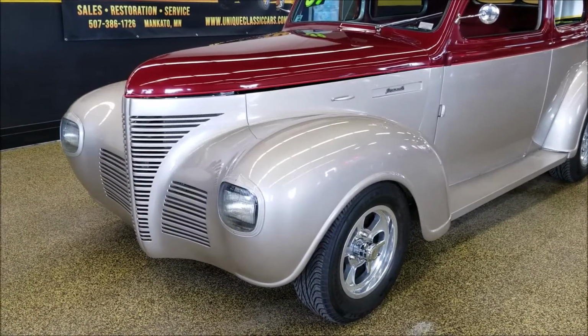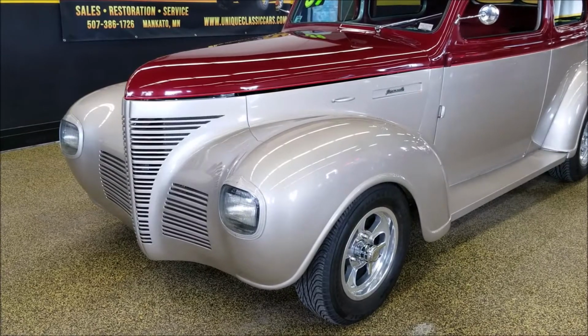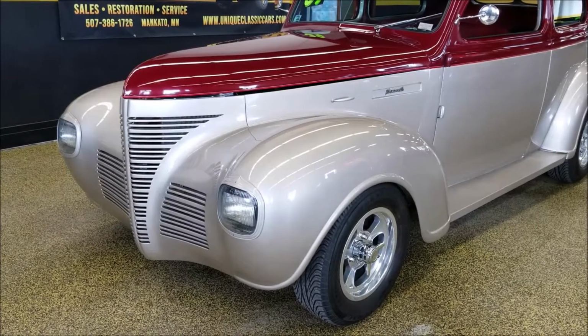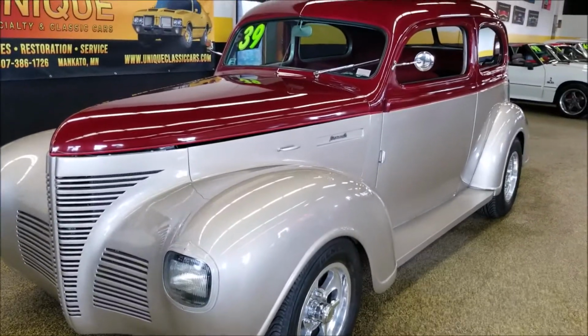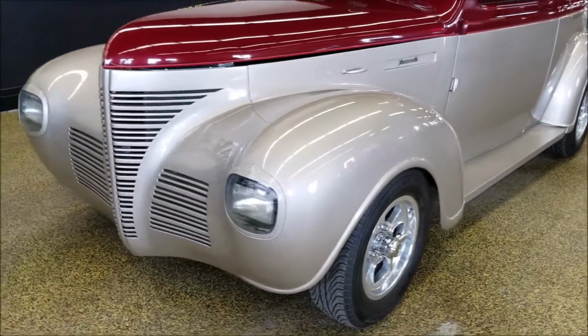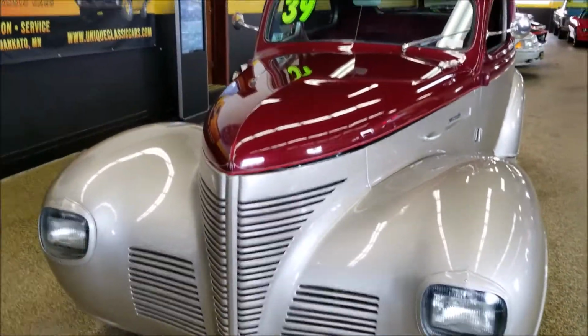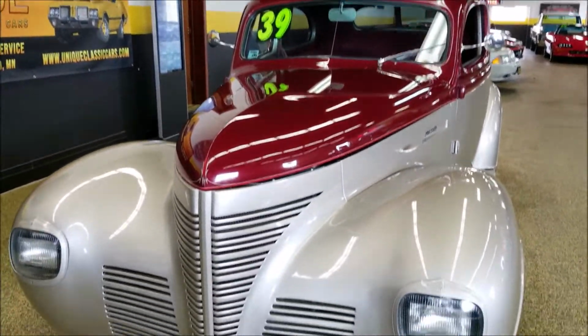This is powered by a 400 Chevy underneath the hood. That's paired with a 350 turbo automatic transmission with 323 gears in the rear. So this car is made to go down the highway. It's not just for short trips. Don't be afraid. Get out and take it for a spin and go to some different shows. Put some miles on it.